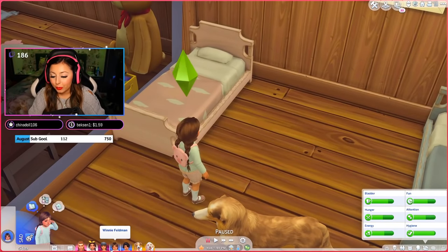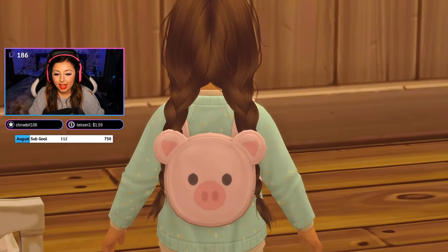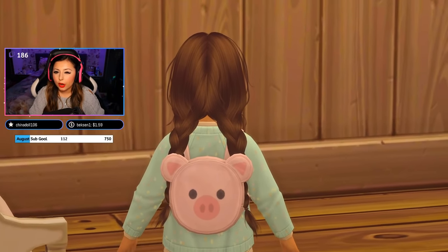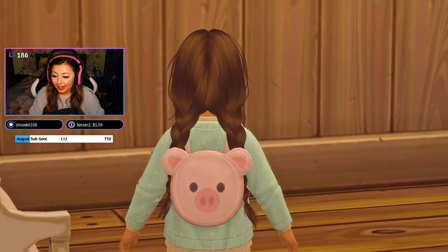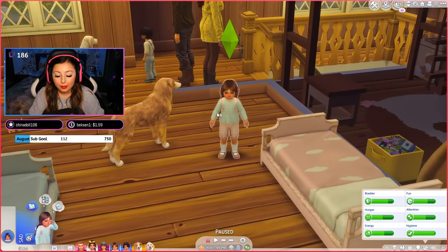And oh my god, can we just talk about little Winnie's hair? Look at this little hair behind her. This is a hair by Crybaby Sims on Sims 4 Sim Domination. And it's really, really cute. Like, these little braids behind her. I thought it was very themed towards it.